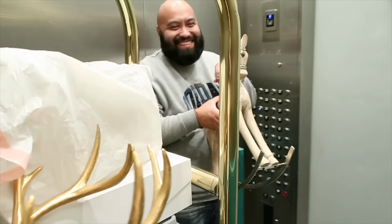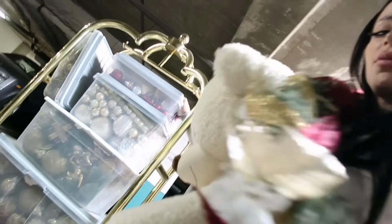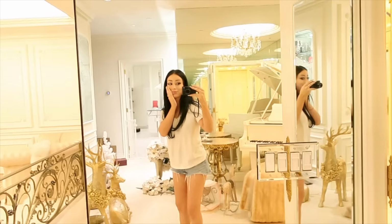Of course. And a pony! Woohoo! Alrighty, we wearing a wreath. Round 2. Oh, it's getting crazy in here. Oh no. Like I said, guys, this is still not even the half of it.